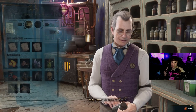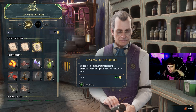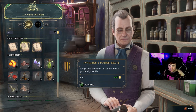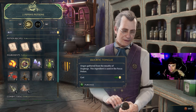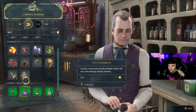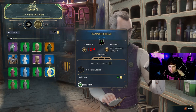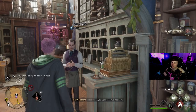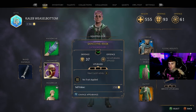Alright, I will do it, but let me see what you're selling. Invisibility potion recipe. Ooh, I need some of these. Damn, I only have 1,000. This tanned cloak sucks. All right, hold on. Let me see if I should sell any more gear.